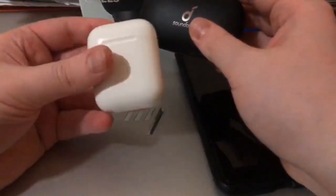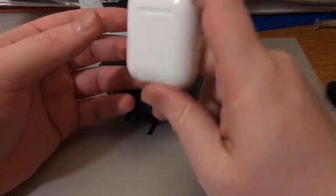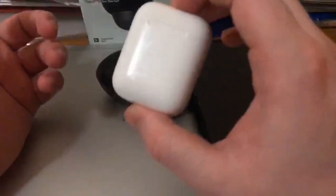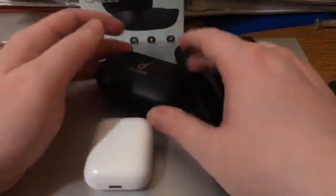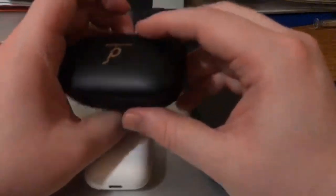With the AirPods, I've had instances where I've forgotten they're in my pocket or something like that, and I literally just feel my pockets when I've got home and I'm like, oh, okay, they're there. But these, you will not forget these are in your pocket. They're very chunky, which is a plus and a downside for some people.